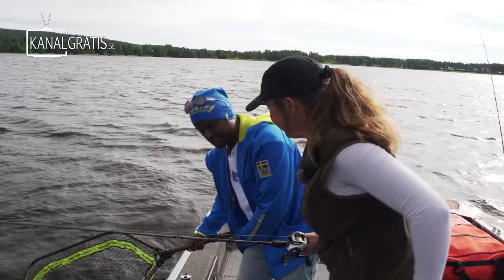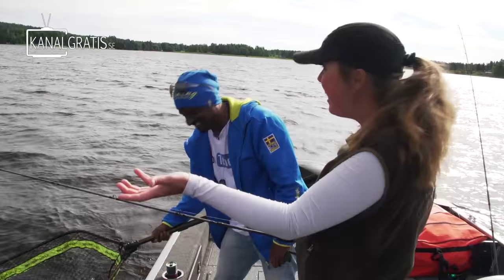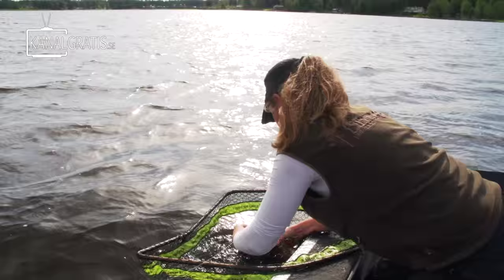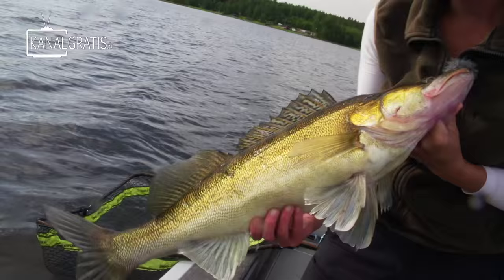That's a beautiful fish, Cecilia. Very beautiful. This has been 10 minutes of fishing. Did you see the color? It was very gold. We have to pick it up. For sure. I'm going to let you work this. That's a beautiful Zander.